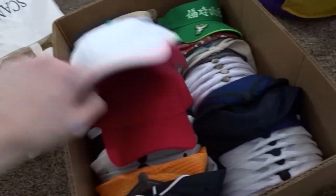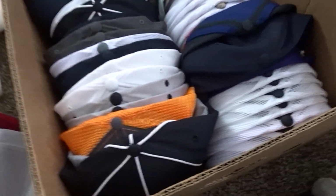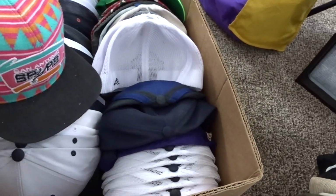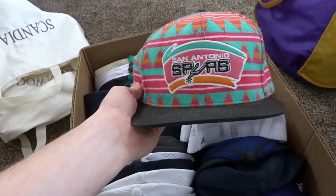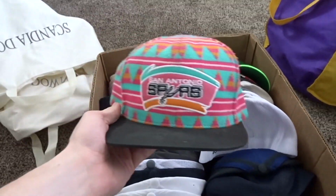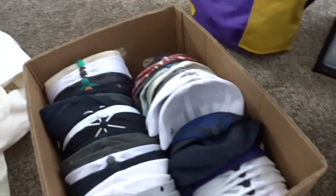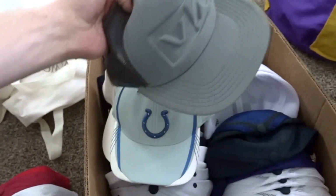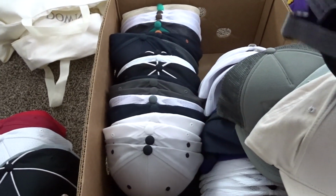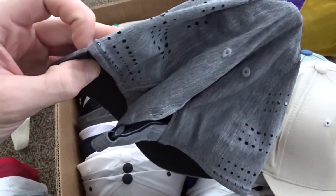Now she said every hat in here is just a blank. Oh, here's another Florida Field. But yeah, she said these ones are all blanks. I see this is not a blank. Dang, I think I've seen this one before. With the Aztec print, that's crazy cool. Beijing Olympics. What else we got in here? Volcom, Colts, Vans, Wild Creek. Oh, that's kind of a cool hat though.